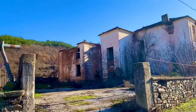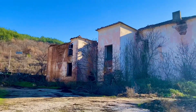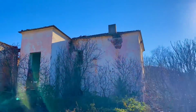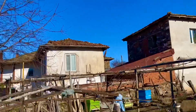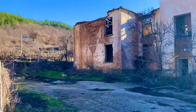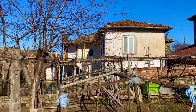And now this is the old school. This is actually where my grandfather went to school. We have a couple people in the village who went to this school and are still alive. Pretty young, actually, I will say. Some of them are actually in like their 40s. So it's not that long ago when it was functional.